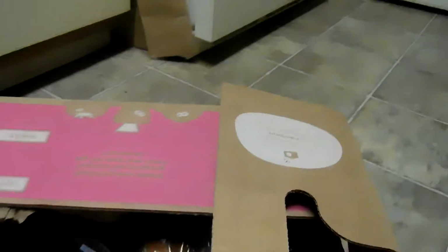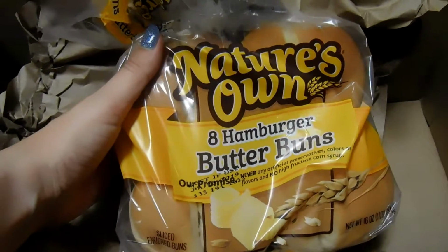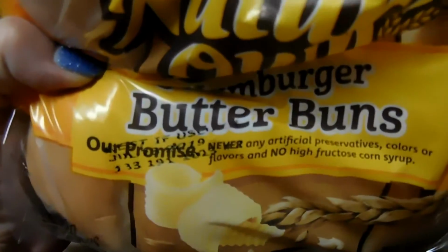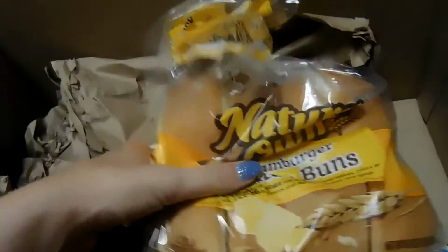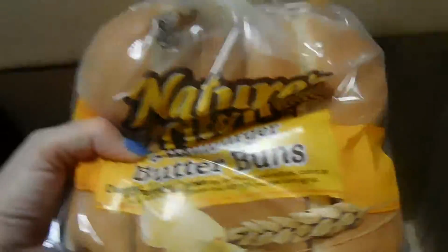Okay, so the second box here. I feel like they could have maybe gotten everything into 2 boxes. I don't know. Okay, so this one is some hamburger buns, some butter buns. This was like $2 or $3. These look pretty good. I got some veggie burgers from Costco and needed some buns, so I added them to my order.